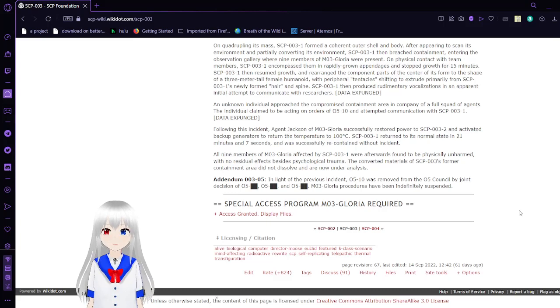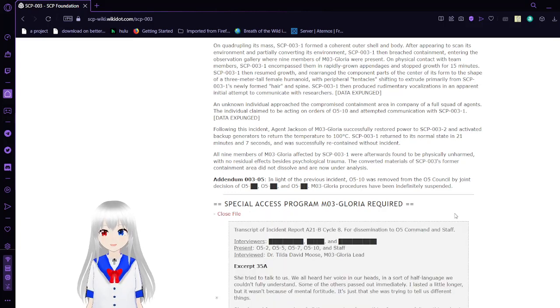And Addendum 00305. In light of the previous incident, 0510 was removed from the 05 Council by joint decision of 05 Unknown, 05 Unknown, and 05 Unknown. MO3 Gloria procedures have been indefinitely suspended. Special Access Program. MO3 Gloria required.